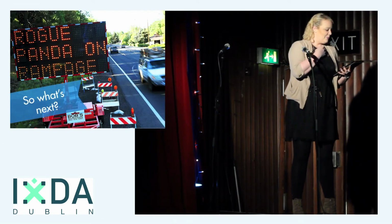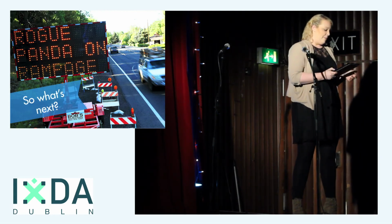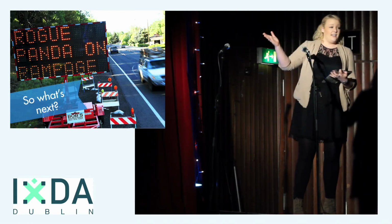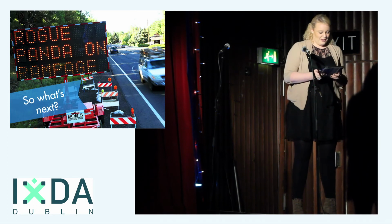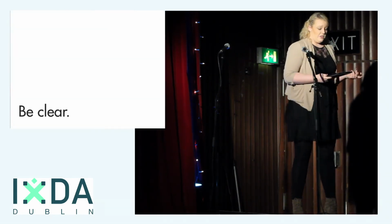Right, so what's next to the road sign? We've already seen electronic road signs come into our roads to display critical, important, real-time information to our road users. But will all road signs eventually become electronic?